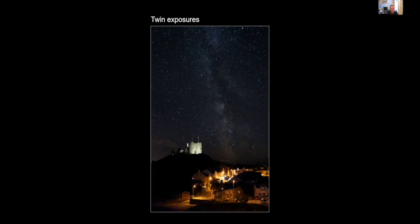With something like this, it's quite easy to combine the two because you make a rough selection of the horizon. You then, if you've got the sky black enough, you can then use a blend mode of lighten in Photoshop to put the stars in. If on the other hand, you've got a heavily polluted light sky, you have to make a much more accurate selection.